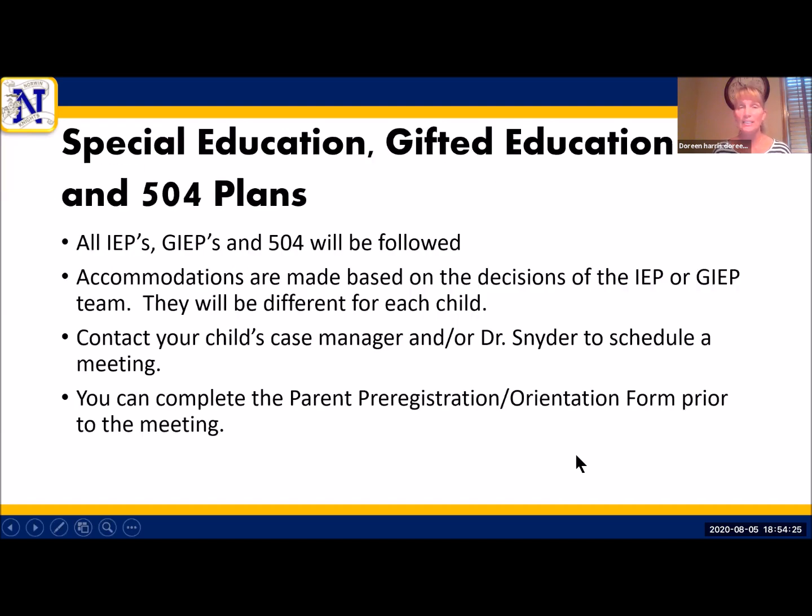Special education, gifted education, and 504 plans. These are all followed in the online academy. What happens with an IEP, GIEP, or 504, I do upload them into the system, and each teacher is able to view the child's IEP along with the SDI sheet. So they are required to follow those accommodations that are in the IEP, GIEP, or 504.